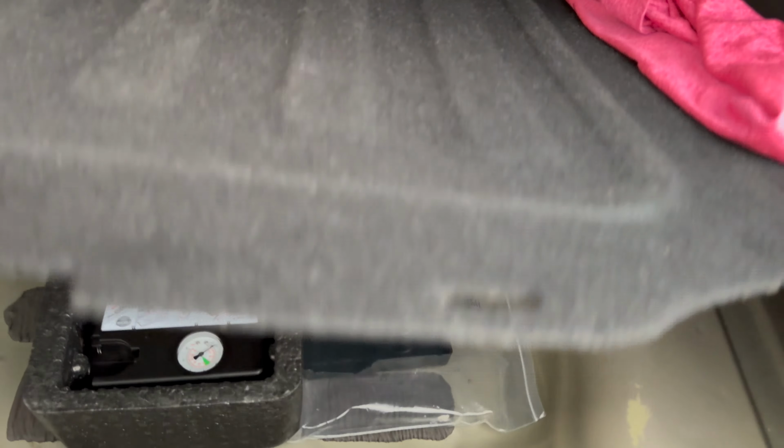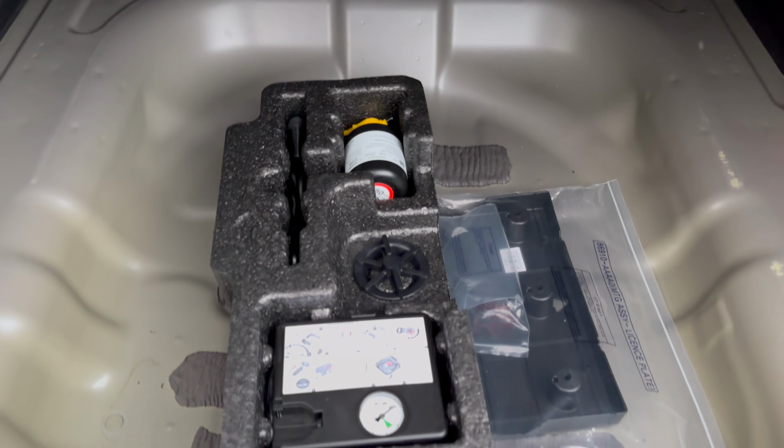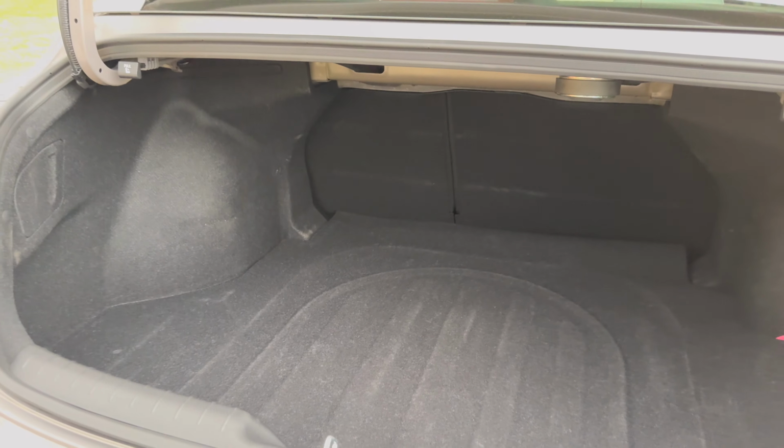Nice. One thing we will find is it's the tire inflation kit, the repair kit, but it doesn't have a spare tire per se. Look, my shirt's hiding. Okay. This is very nice. I like the space.